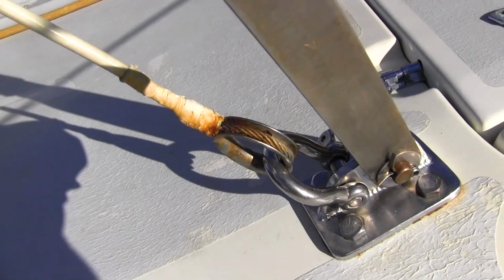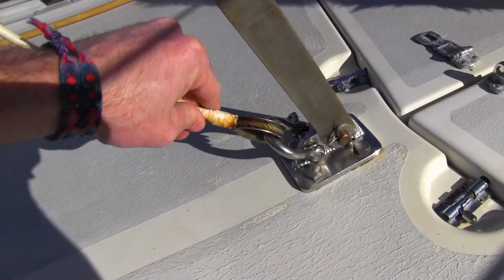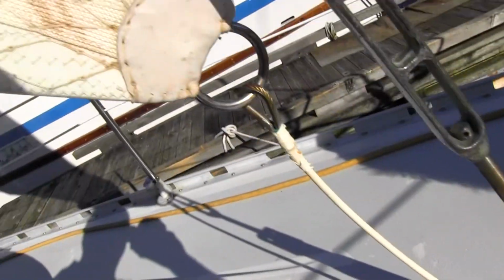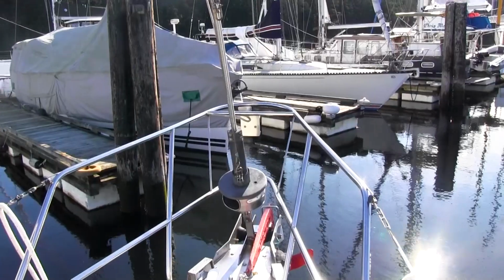So we got a pretty corroded wire there. Hopefully that holds for this trip. It's not like catastrophic if it breaks. I'll lash something new down there, but yeah, everything's old on this boat. Here we go.